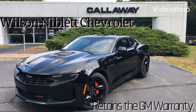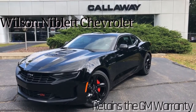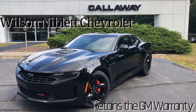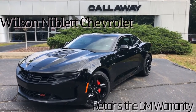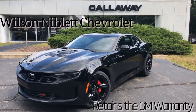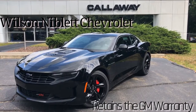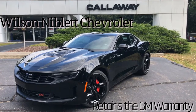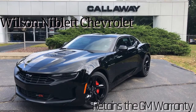Here it is, the most powerful Camaro SS you can buy in Canada. That's right, this is the Callaway SC630 Camaro LT1 2020, brand spanking new. It was delivered from the Lansing GM plant right here to Callaway, and now it's ready to be shipped to Wilson-Niblett Chevrolet, Ontario Province, Canada.